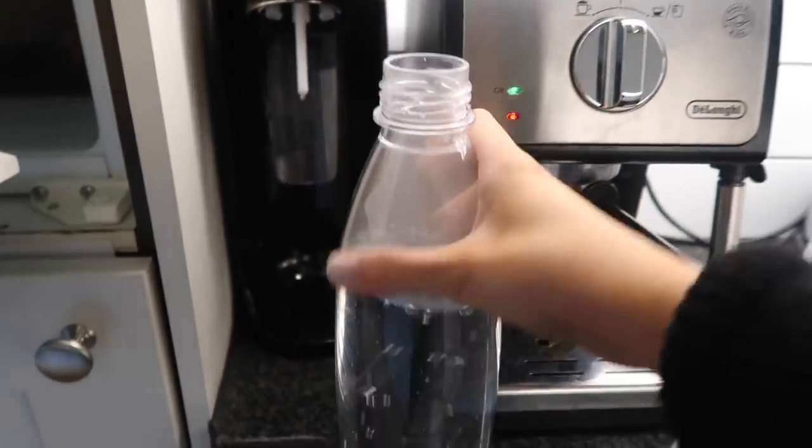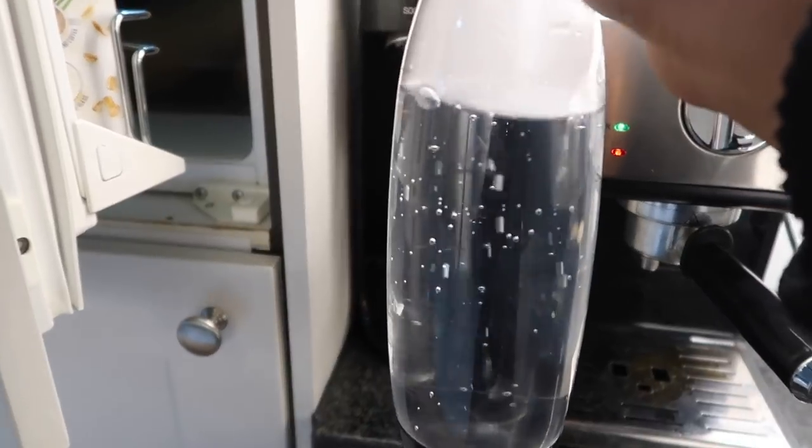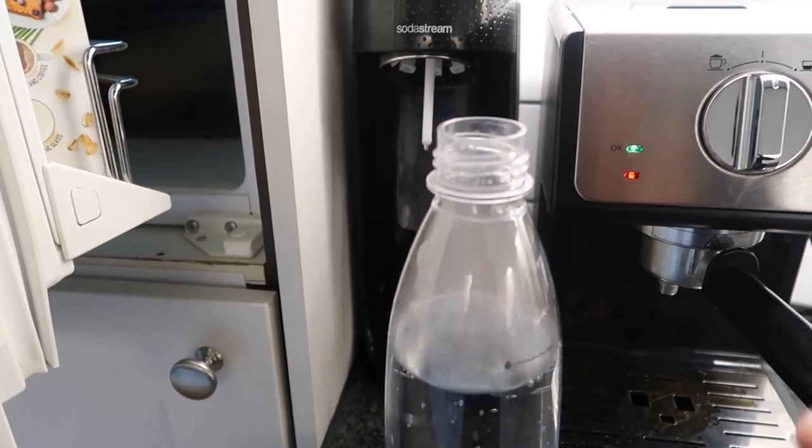I don't have to keep going out and buying loads of bottles of sparkling water, because I drink so much of it. I love it, especially in the week when I'm not drinking wine. This is kind of like my little fizzy go-to. So I definitely wanted to share it with you, because it's currently on offer.